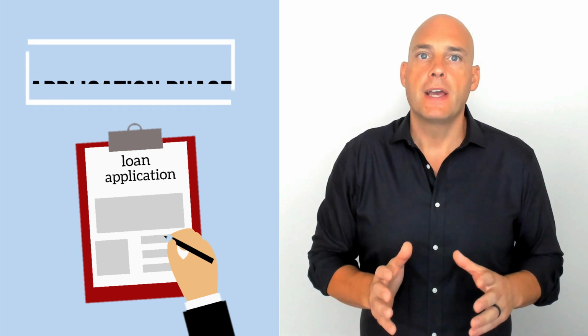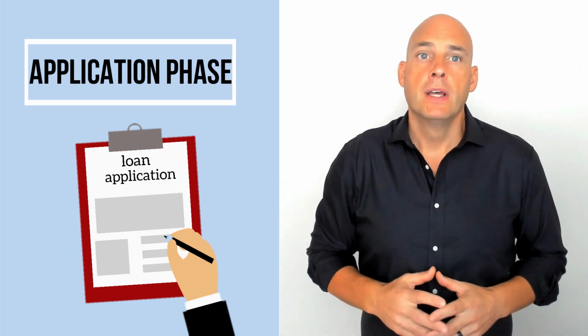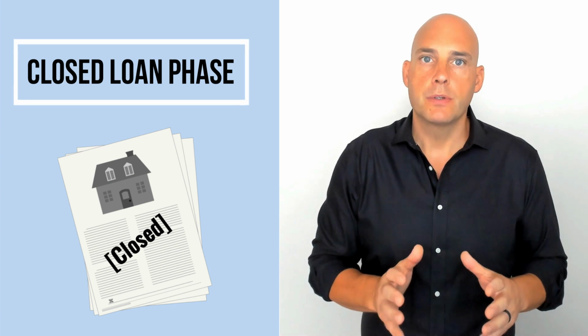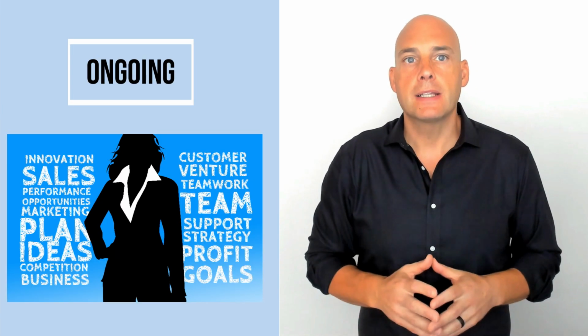The application phase will describe when a customer applies for a loan but hasn't locked in their rate yet. The lock phase describes any active lock, including those before application and until closing. And the closed loan phase will describe the period after a loan successfully closes and funds. We'll also discuss some of the things that secondary is involved in on an ongoing basis that can impact the sales team's business.